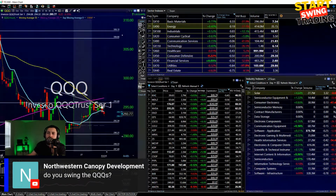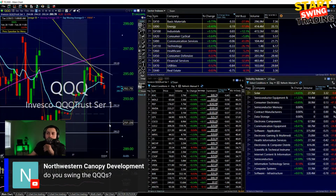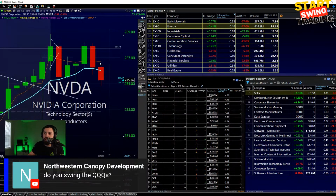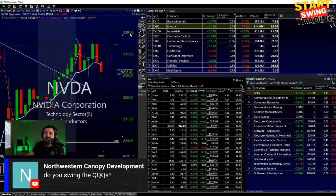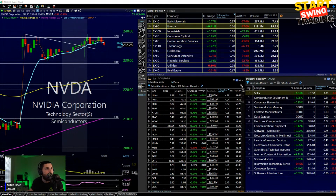Now we're looking for a takedown through 297 or 292s going towards 291s. I can maybe use 295 if I wanted to risk off of that. But you see how this is a little bit of a tougher chart than, let's say, an Nvidia that has clear resistance right above it that I could go off of that risk. All right, let's keep going.